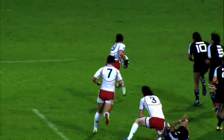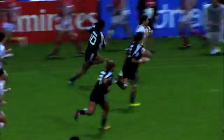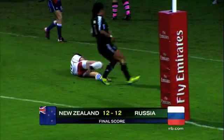Straight up the middle they go once again. This is Yamoskaya out to Kasakova. Kasakova's got pace. Kasakova's in. It's 12-all. And Russia look like the real deal.